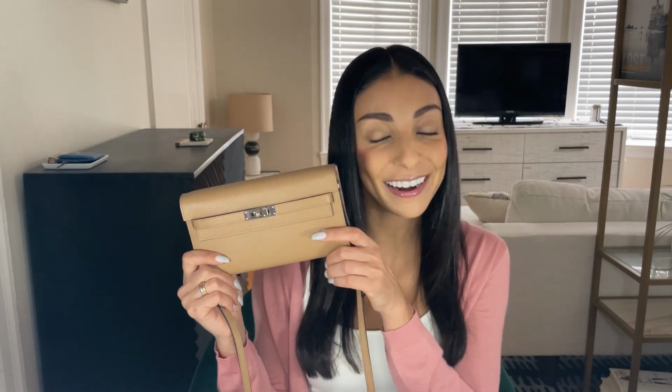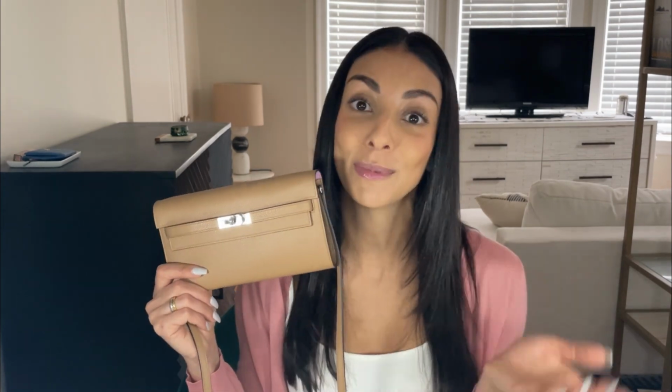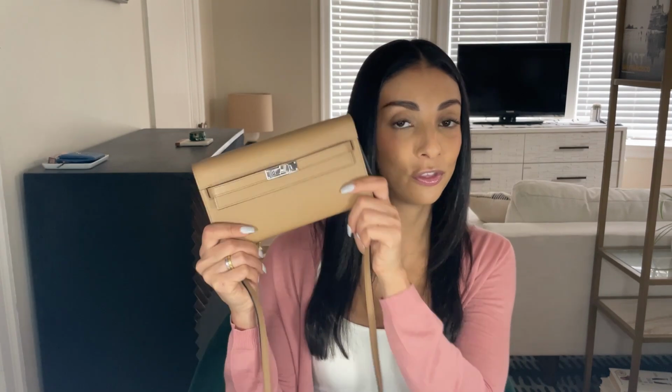But for me personally, I would probably only buy this from the Hermes boutique, like I bought this one back in January of this year, because these are so expensive on the secondhand market. I know prices have dropped a little bit, but they're still like $5,000, $6,000, $7,000, even $8,000. And this bag costs less than $5,000 from Hermes itself. So if I were going to buy it again, I'll buy it from Hermes, not secondhand. But if you're thinking about getting a Kelly To Go, just go ahead and do it.